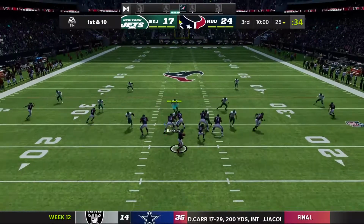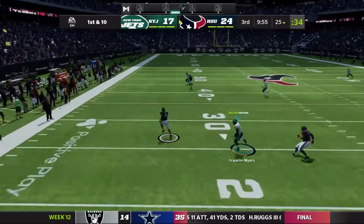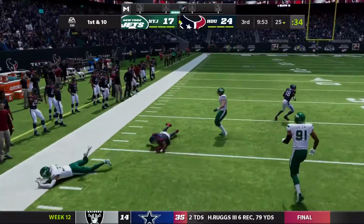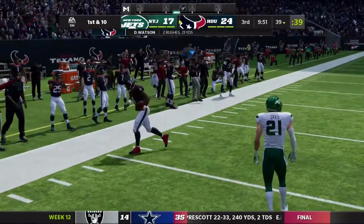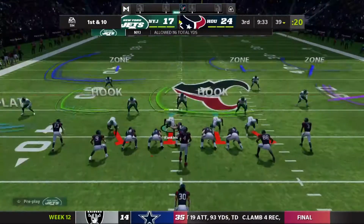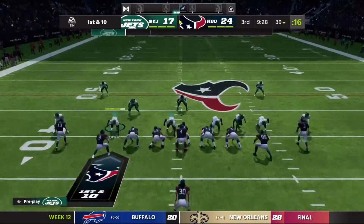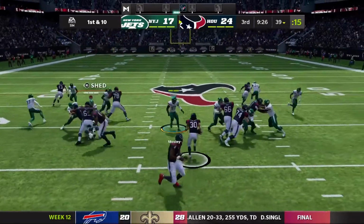Watson shotgun with Lindsey to his right. Watson now already rolling to his right. He's going to take off himself. Hall almost got the hit on Watson. Watson's going to slide the ball down at the 39 technically. 1st and 10 now here for Houston.